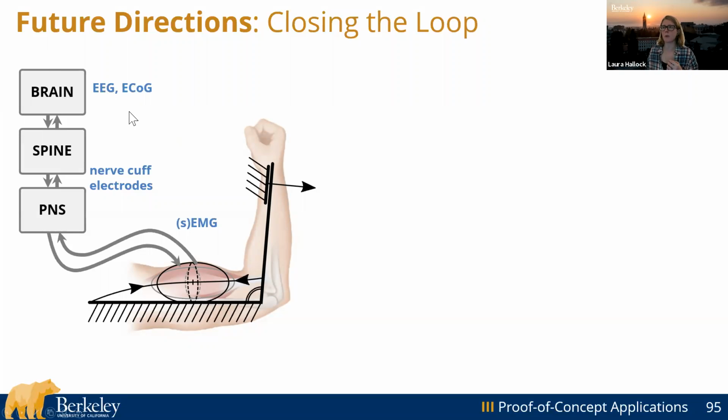We can measure the brain in a limited way, via EEG, ECOG. We can measure along the spine or along various pieces of the peripheral nervous system with these nerve cuffs, and we can use EMG to measure that final activation that goes into the muscle. But the thing that we really don't have is a measure of that final output force.